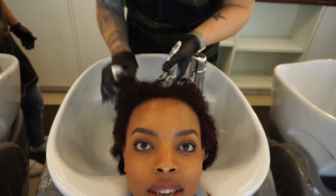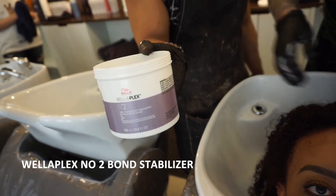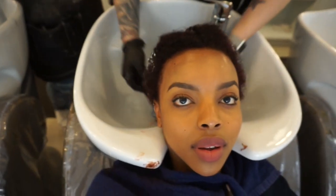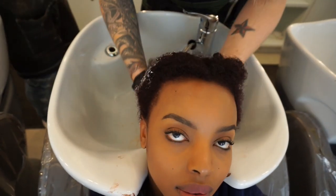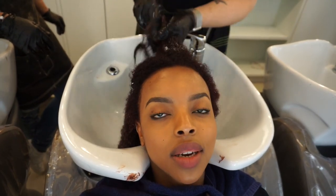So what is it that you're using here? Jake, can you show her the container? This is the second step of the Wella Plex treatment. What this does is it neutralizes any little bits of residual chemical activity. It also contains a special naturally occurring acid that rebuilds the bonds that are in your hair. So it's really strengthening, and pretty awesome. And it smells really good. A lot of them are products. Yeah, I noticed that.